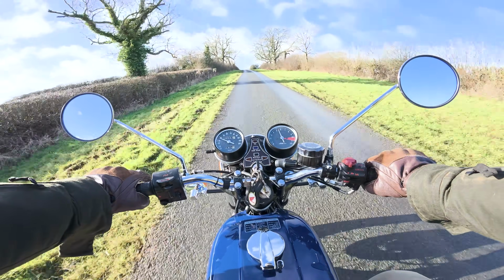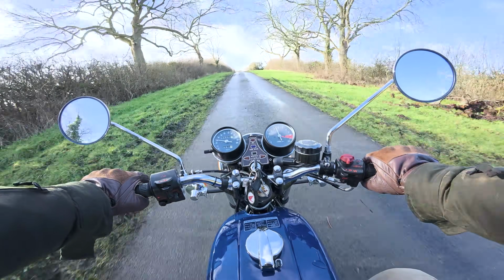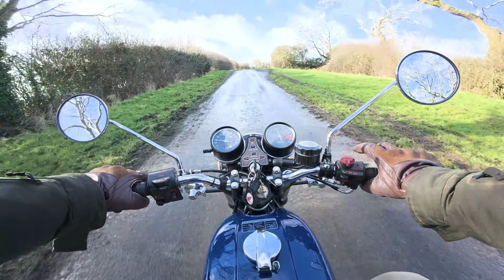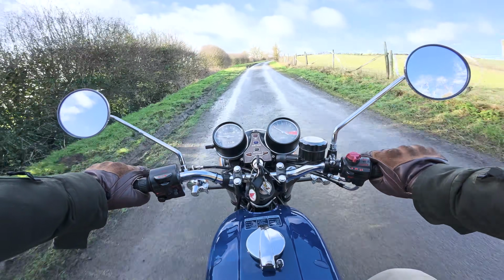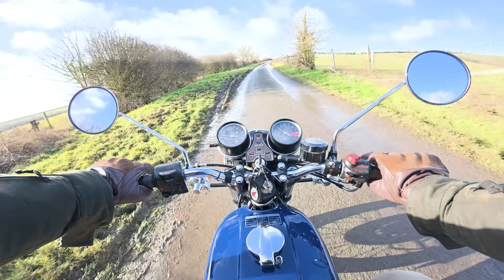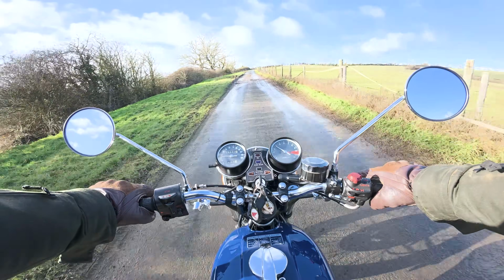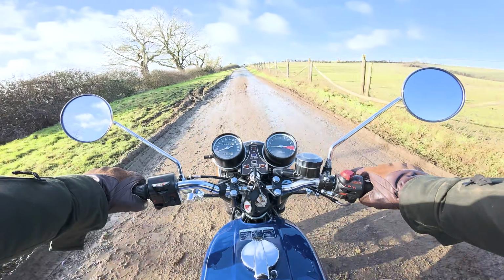I've just noticed an issue. The rev counter's stuck. It's stuck at 5,000 RPM. Oh, it's gone down. That was weird. It got stuck then. Oh, bloody hell, that's a big pothole. This road's awful.